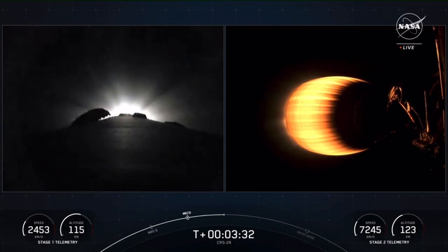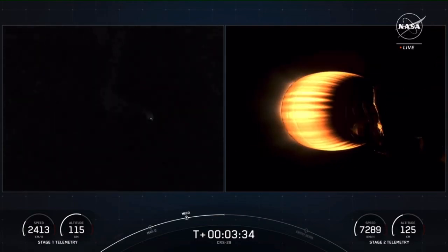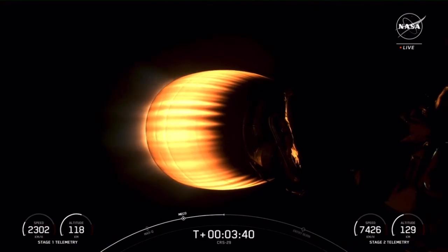Stage 1, boost back shutdown. And we just heard that call out, and you can see as the engines shut down on your screen, that concludes the boost back burn for the first stage vehicle.